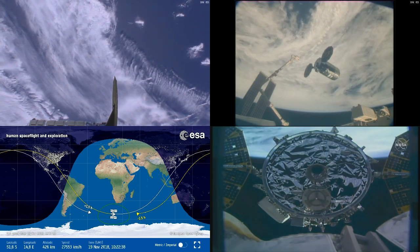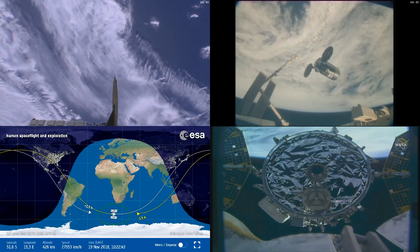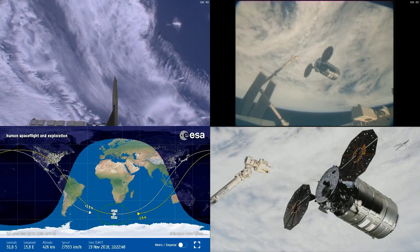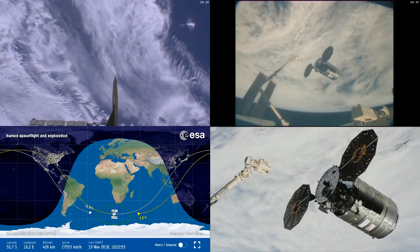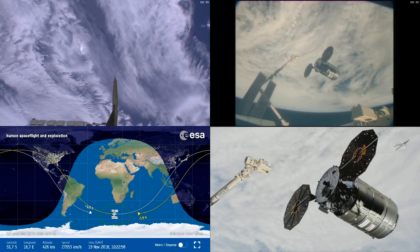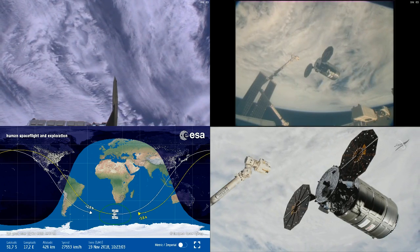Once the Canadarm2 starts moving, there'll be a series of milestones before capture, some readouts of the distance from the arm to the capture position over the pin, and then we'll get a couple stages of capture. There's first stage capture and then second stage. Cygnus will be officially captured after that second stage and all the snares are closed and ready and locked.